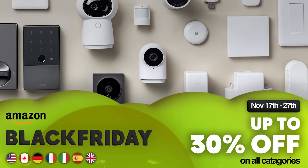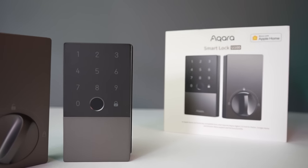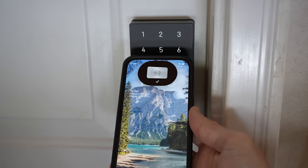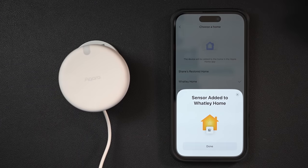All right, first up, one of my all-time favorites, Aqara. As usual, Aqara is running a massive sale for Black Friday. Just about everything they offer for your smart home, which is a lot, is on sale through November 27th on Amazon. Some of my favorites, for example, the U100 Smart Lock with Home Key support is 30% off. The Presence Sensor FP2 is 25% off. And their video doorbell is 24% off.